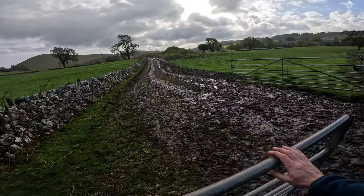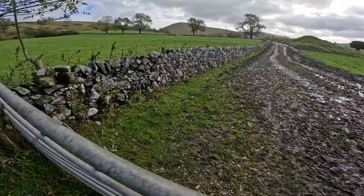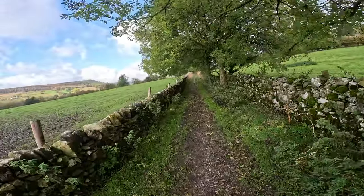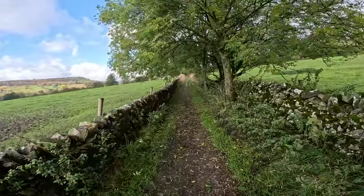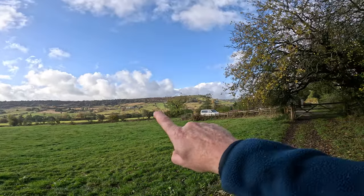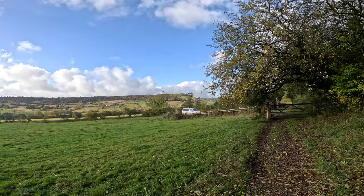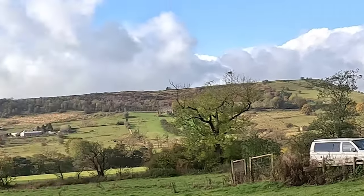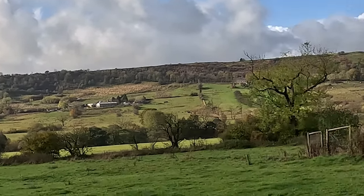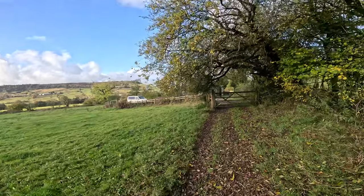Let's just shut that. Is that going to shut? Number of gates you see open. Look at this lovely little lane here. Glorious. See, we're on the border. This is the border through. I think the River Dove is the border between Staffordshire and Derbyshire. And that's the Derbyshire flag. I wonder if that farm over there, it's got the Staffordshire flag and there's a bit of rivalry. That'd be so cool, wouldn't it?